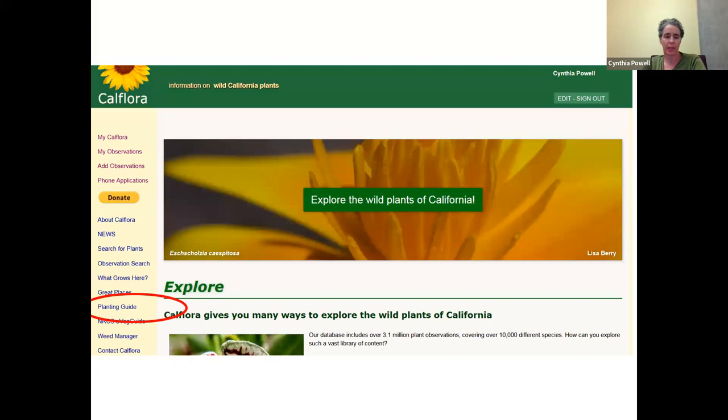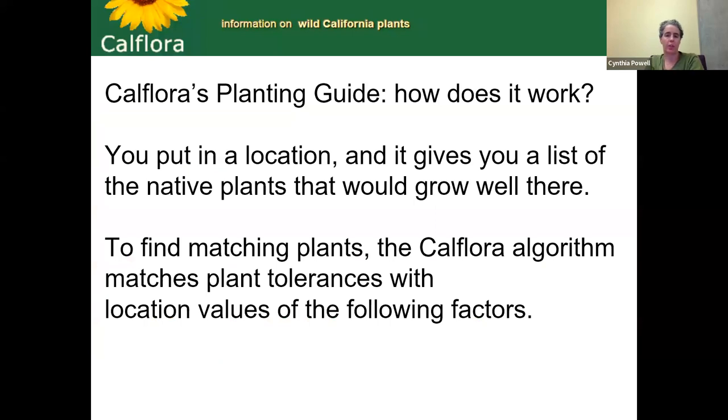So first of all, for the planting guide, we're going to go to the Calflora homepage. And on the left side, we have all these quick links to get places quickly. So we'll click there. And let's just first, what is this planting guide? Talk about it for a minute. How does it work? You put in a location where you want to plant, and it gives you a list of all the native plants that would grow well there. And the Calflora algorithm, that's a fancy way of saying computer program, matches the plant tolerances with the location values of the following factors. Okay, I'll get into the factors in a minute. Let's just screen share first the planting guide.